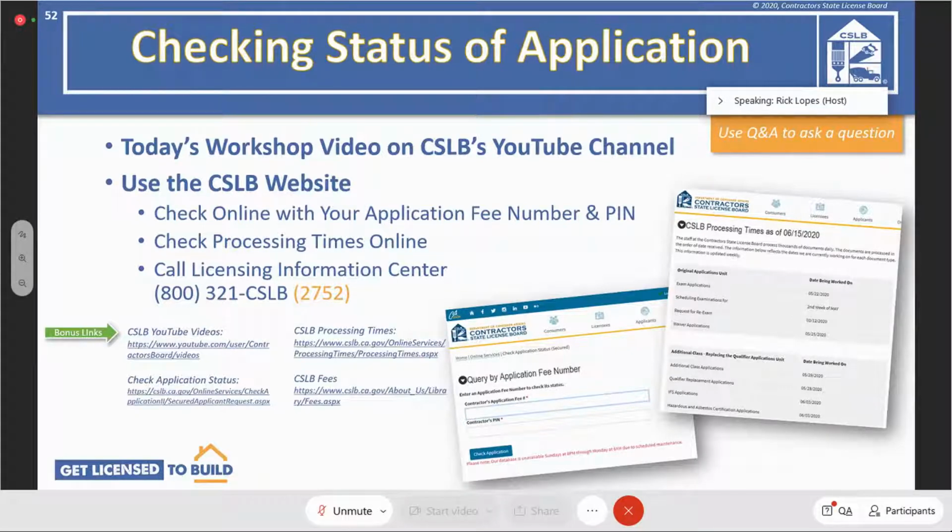Okay, so be sure to take extra time to get your application right so you won't have to have it sent back to you to correct it, and then you have to start the whole process again.